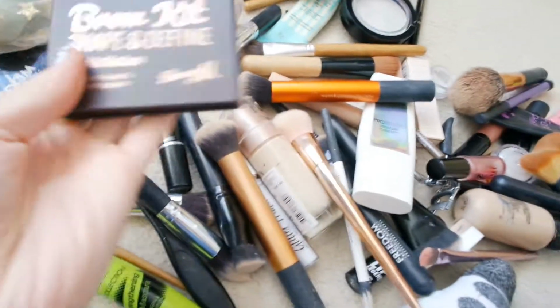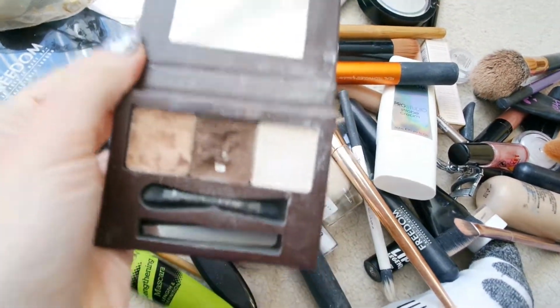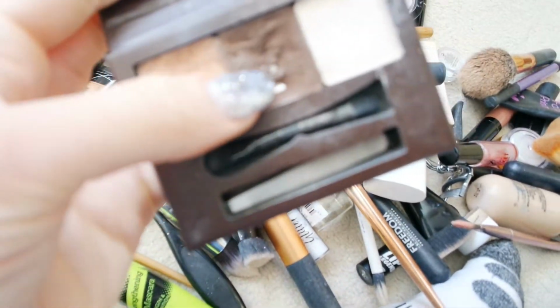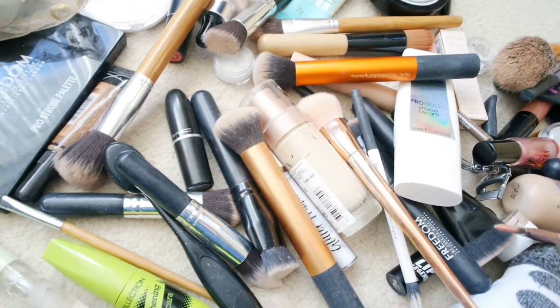I have this brow kit at the moment, Shape and Define by Barry M. I'm very fair haired, so I just take a little bit of this colour, and I do actually mix it with the wax and a little bit of this colour, and it seems to work out really well for me. So if you're fair haired, I would recommend that. I'm going to take this.